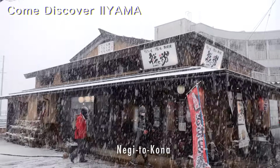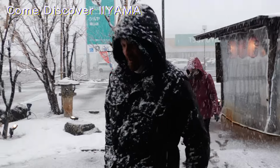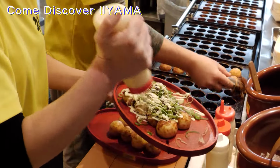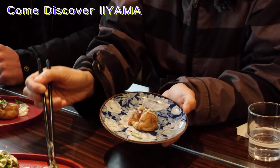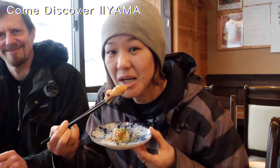This is another shop very close to the station, and it's called Negi-to-kona, and its specialty is octopus balls, takoyaki. It's really nice. This is really delicious, especially this combination with mayonnaise sauce and leeks. Delicious.